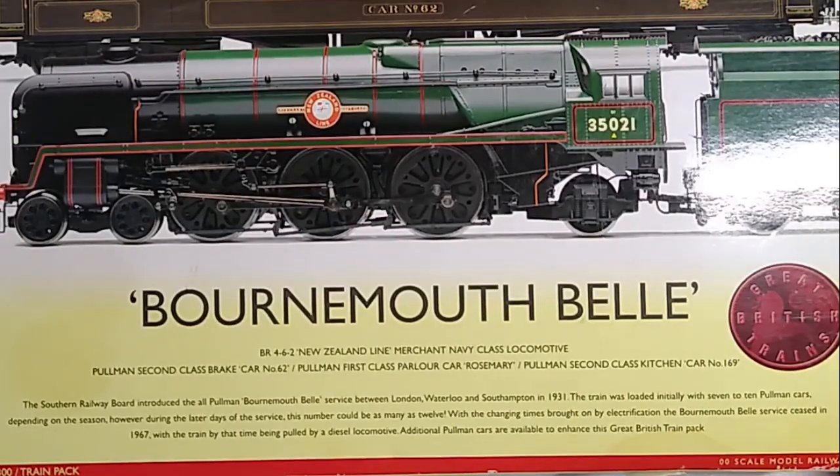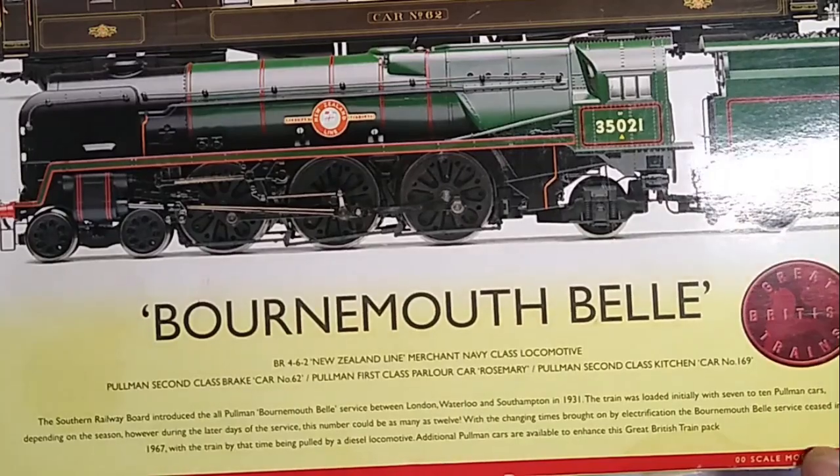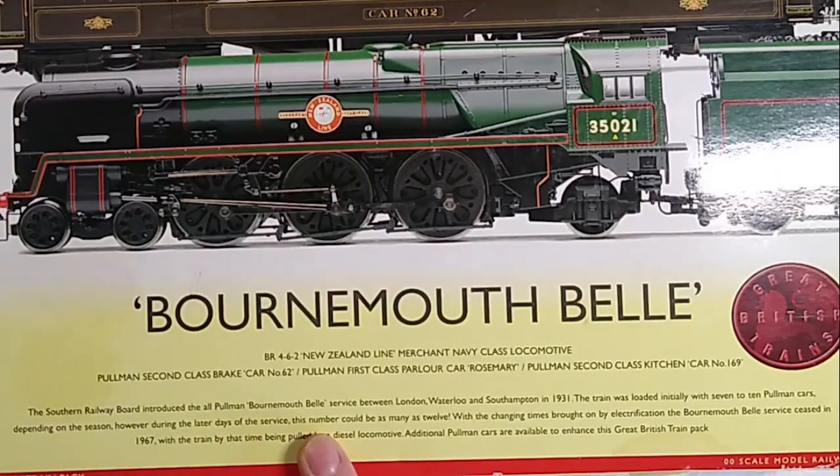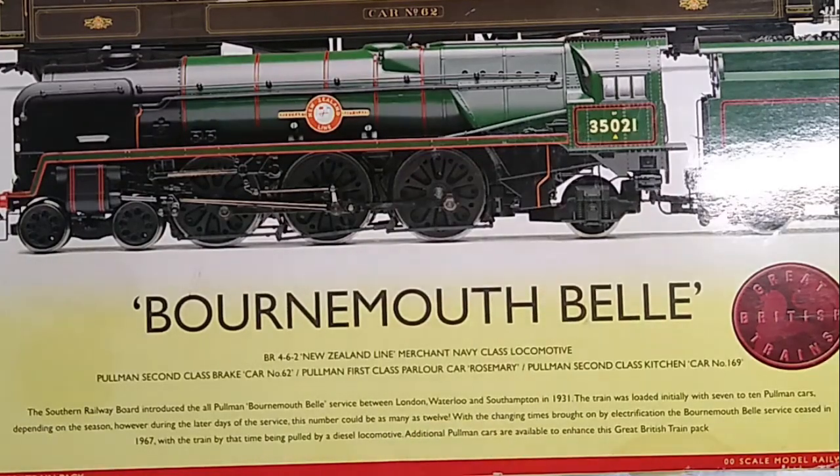It says that the Southern Railway Board introduced the All Pullman Bournemouth Belle service between London Waterloo and Southampton in 1931. The train was loaded initially with 7 to 10 Pullman cars, depending on the season. However, during the later days of the service, this number could be as many as 12. I don't think I'll ever be collecting that amount.